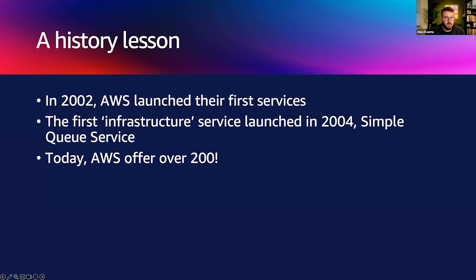And then in 2004, the first infrastructure service launched, the first thing that was akin to what we see today. Since 2004, the use of cloud and the investment in cloud has skyrocketed. AWS now offer well over 200, probably close to 300 different services.